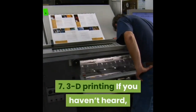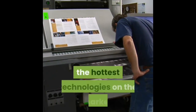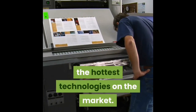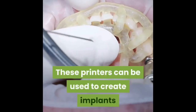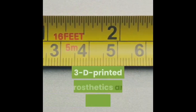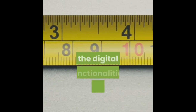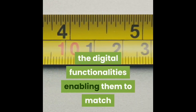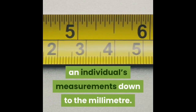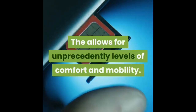7. 3D printing. If you haven't heard, 3D printers have quickly become one of the hottest technologies on the market. These printers can be used to create implants and even joints to be used during surgery. 3D printed prosthetics are increasingly popular as they are entirely bespoke, the digital functionalities enabling them to match an individual's measurements down to the millimeter. This allows for unprecedented levels of comfort and mobility.